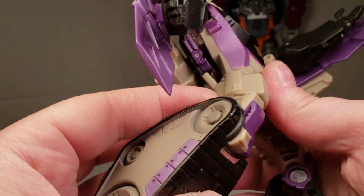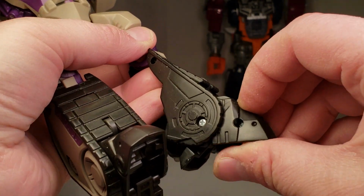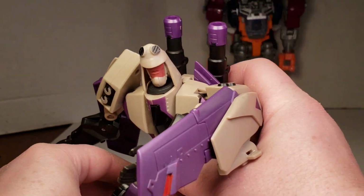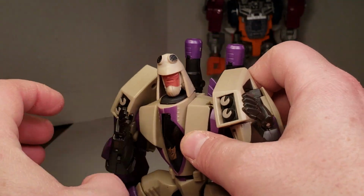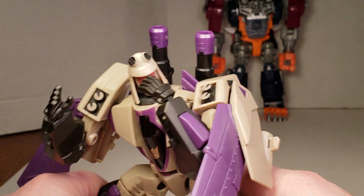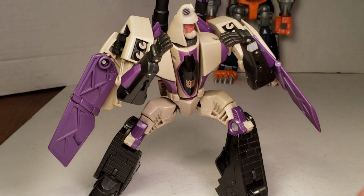And then you get the thigh swivel, and then you get a really deep bend at the knee. And what's really cool about this figure is he's got front to back ankle articulation. Great ankle articulation, which makes him easy to pose and stand. Let's get him in a nice little pose for you. Actually, no, I need to go the other way. So, get him into the little pose. There we go. As you can see there, he stands nicely enough.